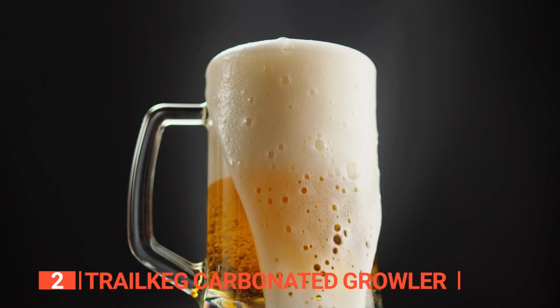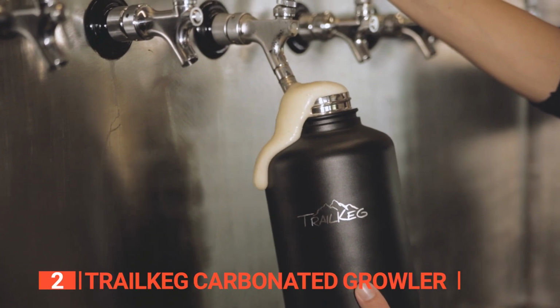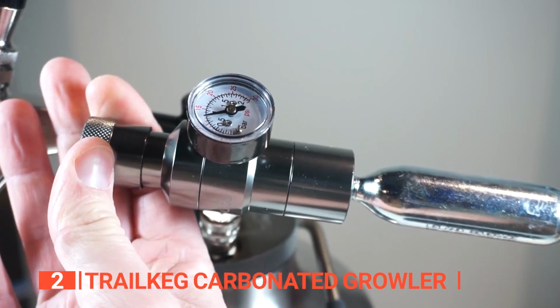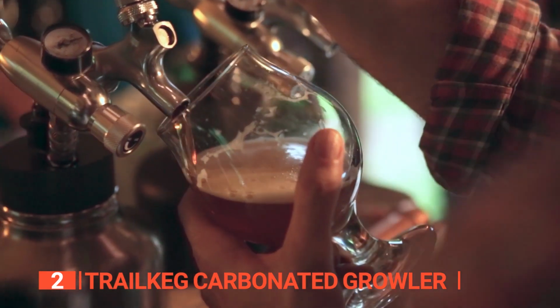Looking for a way to take your love for beer to the next level? Look no further than the TrailKeg Pressurized Beer Growler. This thing is like a personal beer genie, granting your wish for perfectly carbonated beer that stays fresh for weeks. With its dual-stage regulator and perfect pour tube, you can fine-tune your carbonation settings to make sure you get a consistent and refreshing taste every time you pour.